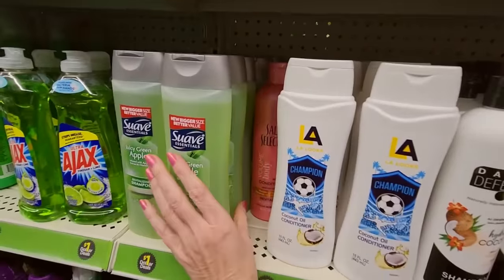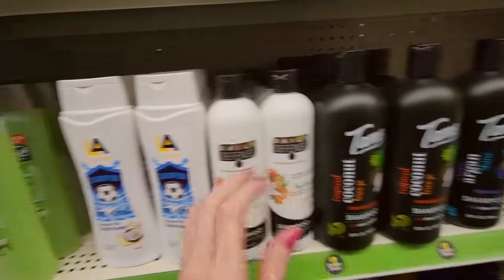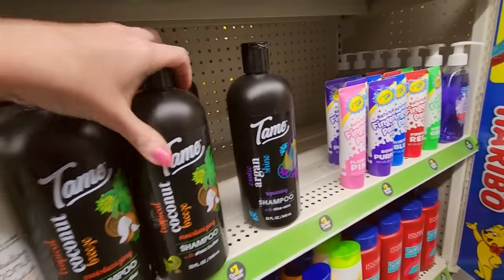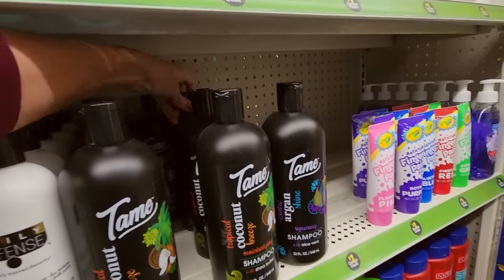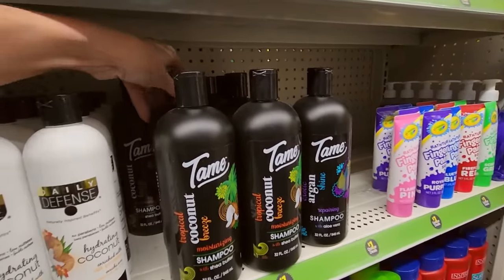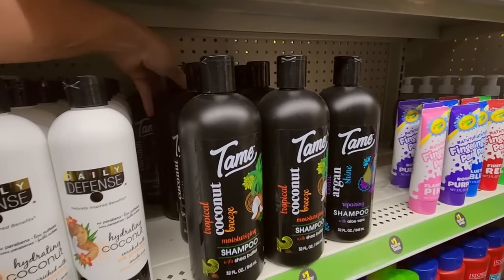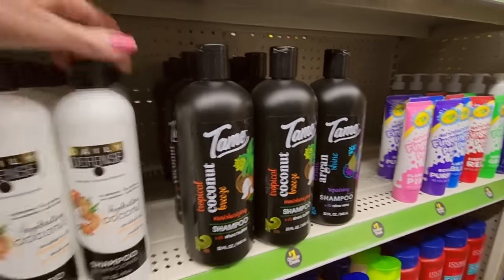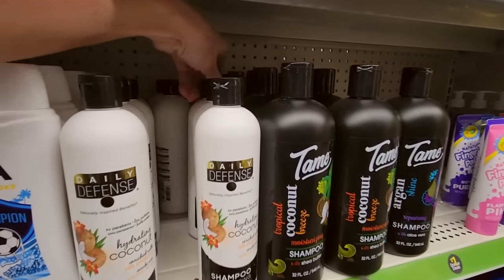This is squeezed in here very tightly. I'm not a fan. Let's see. That is more of the tropical coconut. I'm going to see if I can slide these over just a bit to give that stuff a little bit more wiggle room. Yeah, every bit of that is coconut. Okay. So then we do the Daily Defense.